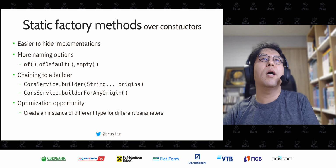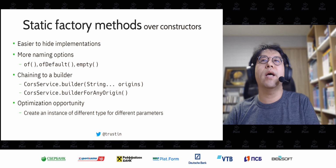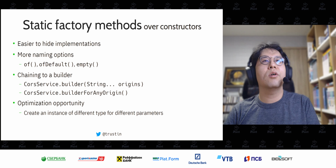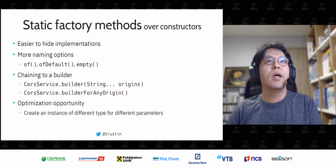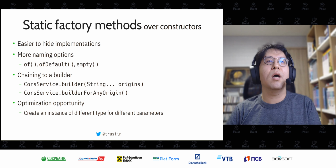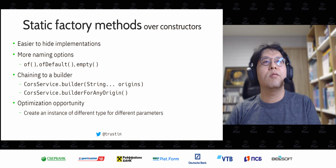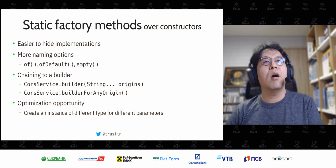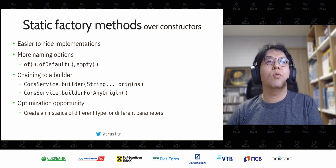And also, I recommend using static factory methods instead of constructors because it is easier to hide the implementations. If you use a constructor, you cannot change the implementation in the future. And when you have to overload many different ways of constructing an object, you might often see some type conflict and ambiguity. So instead of using a constructor, you can use a static factory method with some naming. For example, of means the most common use cases, and ofDefault could return the default instance, and empty could return some empty collection or something like that.